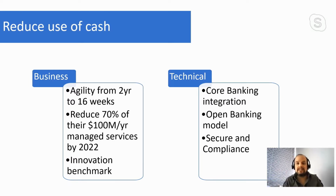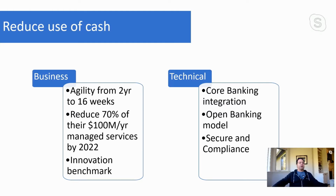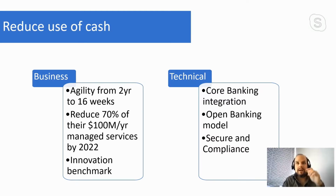And on the other hand is to embrace the open banking model. And if core banking integration means going to the back end, the open banking model means embracing integration to the front end and beyond their systems. What I mean by that, to other banks, to other regulatory systems, to other consumer systems. Exactly. So this means what I mentioned before, the API economy.